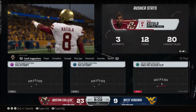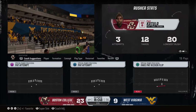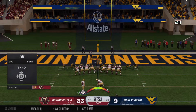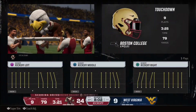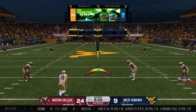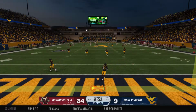Touchdown, Boston College! That one ought to give them firm control of this game, and they have gotten things going here, about to move to 4-1. The offense strikes again to extend its lead here in the second half. And they got everything working. How great is this? You extend your lead, now you get your defense back on the field. Great job taking advantage of the situation and building on that lead.